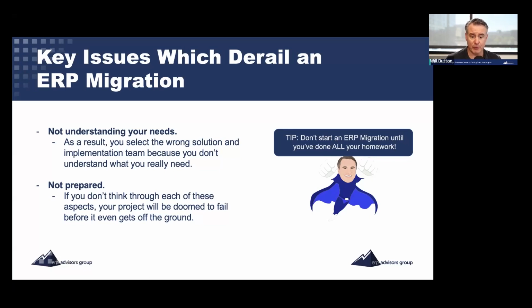They haven't thought through all the aspects, and unfortunately, the project is sort of doomed to fail before it even gets off the ground. So that's why we have Super Sean over here on the right. Thank you, marketing team. Love you guys. Don't start an ERP migration until you've done all your homework.